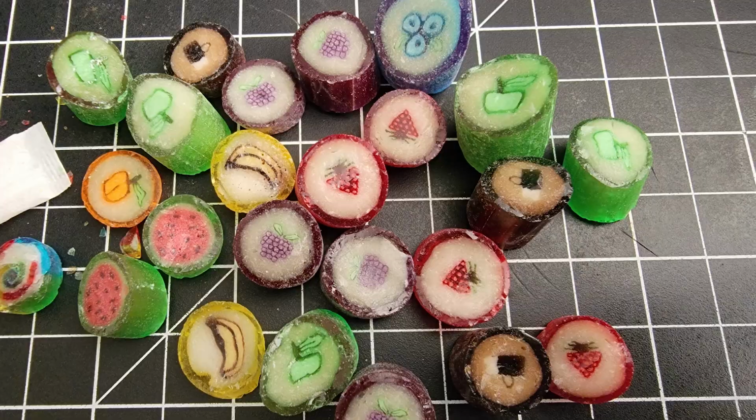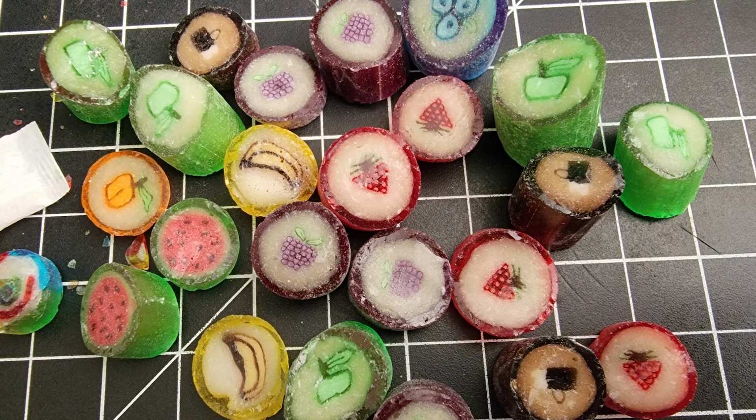So I'm actually going to open this one and pop one of those strawberry Image candies. Oh, it smells so unique, like the whole bag. Oh, there's a watermelon on top too. I see grapes. I see peach. I see blueberries.